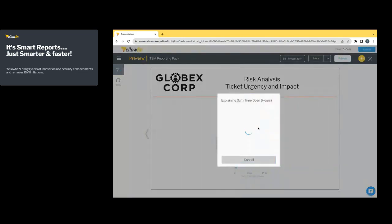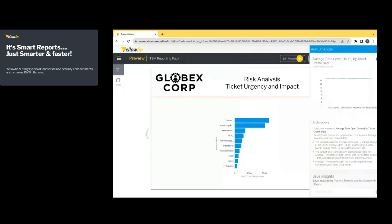So what it's doing is going away and running several queries based on the dimensional structure of the data. And it's come up with, in this case, a rather boring looking chart because they're all rather closely correlated. But to give you a flavor of what it's done, it's looked at the metric, it's trying to explain it. So it's providing some description of the metric, some basic description of the data set.